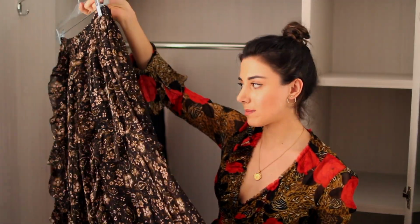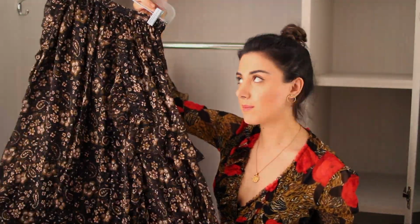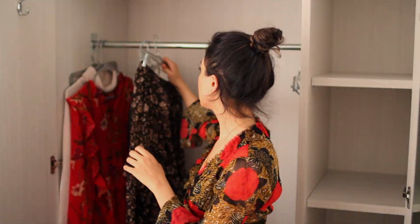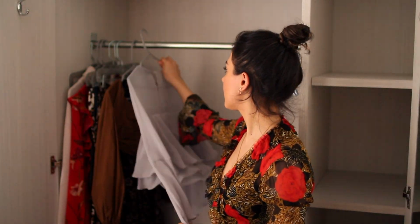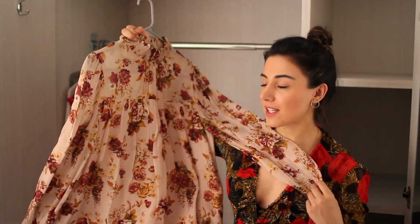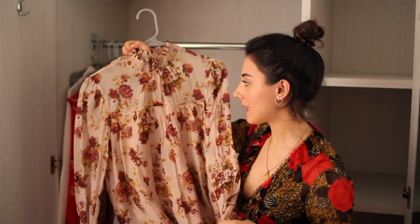This skirt I love. It's by Ulla Johnson and I wear it all the time, so this is definitely a yes. This is a yes. This I love. This is a yes. We're doing great here. This I really like. I don't wear it as much as I want to, but I really like it, and I enjoy this top.